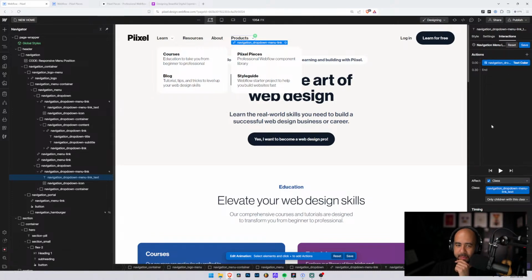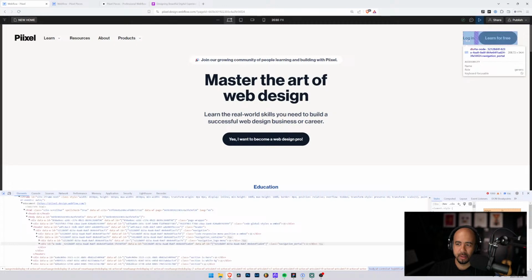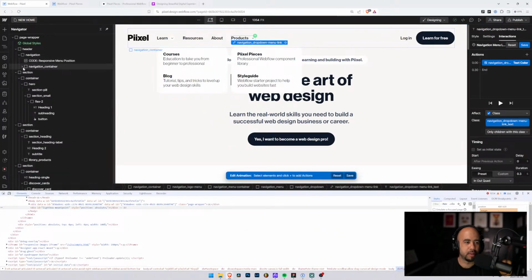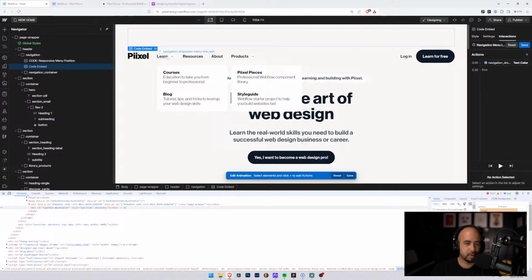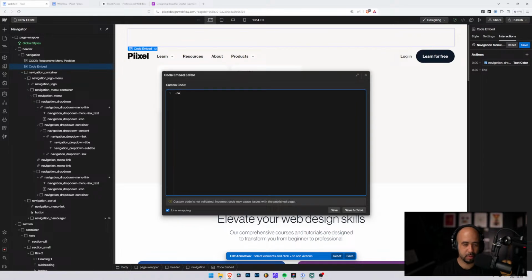Okay, let's delete that. Well, I mean, it's not the end of the world. We can just essentially copy kind of what we have here. It's basically this class here. Well, we don't even have to look at it this way. We can just go navigation. Yeah, let's do another embed. And then we'll go, what is this called again? This is called navigation drop-down menu link. And then the text. So navigation drop-down menu link.